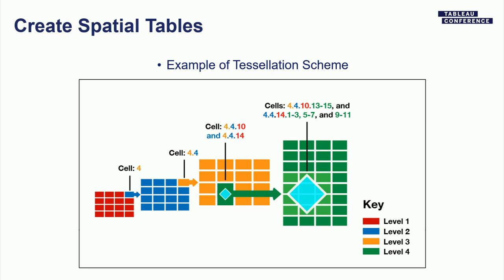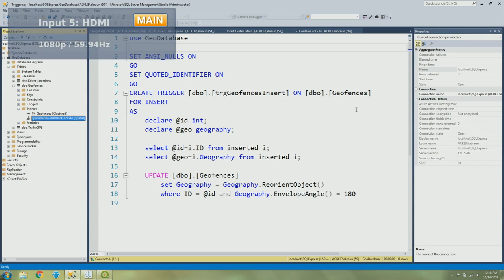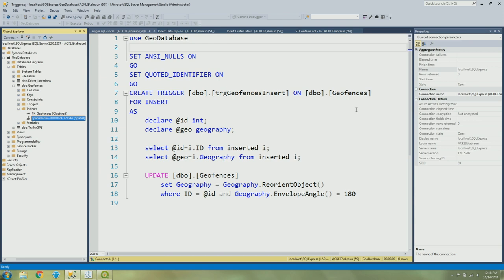So what we've done is we've worked with our DBA and we created what is called a trigger. What a trigger does is whenever a table insert is made, it will run this script right after that insert. There's a function called envelope angle, and when it equals 180, that means it is drawn incorrectly. So after every insert, where the geography.EnvelopeAngle equals 180, we're going to update the geography field to the geography.ReorientObject. And so that will flip the ring orientation. So with this trigger, no matter which way we draw our ring, it will be inserted correctly into the table every time. And that has reduced a lot of maintenance issues for us with having to find where these are and making sure that they are correct so we don't have any errors.